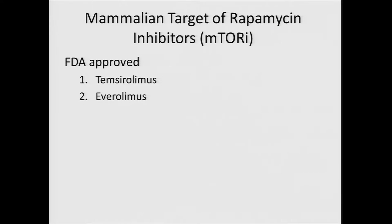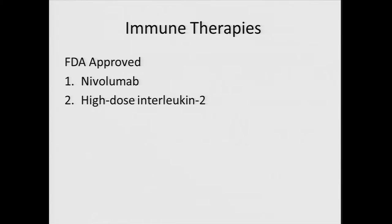The other major targeted drugs I'm going to talk about are these mammalian target of rapamycin or mTOR inhibitors, of which we have two that are approved, temsirolimus and everolimus. And then Dr. Gao is going to talk mainly about nivolumab and other immune therapies. And there are two FDA-approved immune therapies for renal cell carcinoma, nivolumab and high-dose interleukin-2 or IL-2.